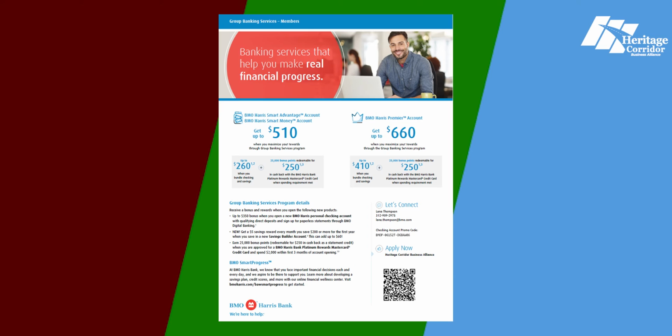So for all the members of the Heritage Corridor Business Alliance, this is a banking offer that BMO is extending to you. There is, again, the QR code on it. So if you want to take advantage of the offer, you can. And also, if you want to share this flyer with your employees, we're happy to have them join BMO. I want to point out a couple of things. So let's go with the $510. So I want $510. How do I get that?